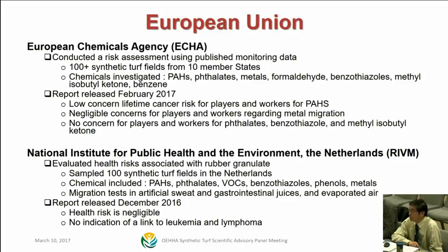for players and workers for PAHs. And there's negligible concern for players and workers regarding metal migration. And they also concluded that there's no concern for players and workers for phthalates, benzothiazoles, and methyl isobutyl ketone.